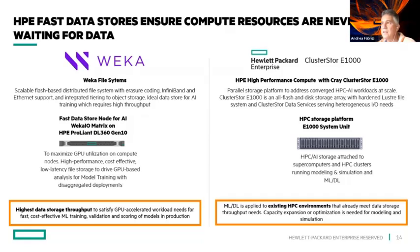The second solution is the ClusterStor E1000, which was originally developed for supporting high performance computing like Cray computing, and is based on a specific all-flash array and hardened with Lustre. So we run a specific version of Lustre on top of this hardware, and Lustre is open source. It was originally developed by Intel, but it is an open source parallel file system. Again, a parallel file system is the key to reach the throughput performance that is needed to manage a large training environment.